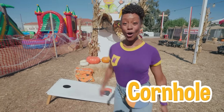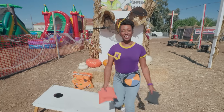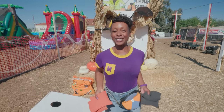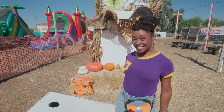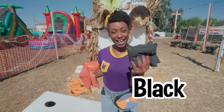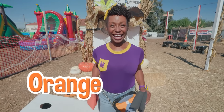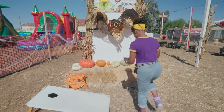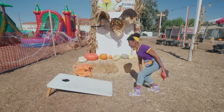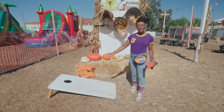Whoa, cornhole. Let's play. So the goal of this game is to put the beanbags into the holes. And we have four tries. Two black beanbags and two orange. Okay, let's give it a shot. Woo! Yeah! I got it on the first try.